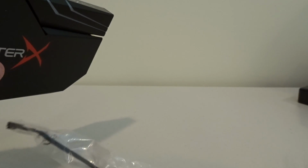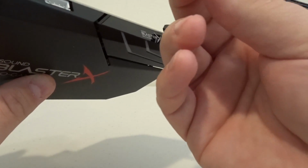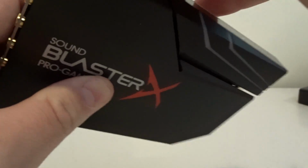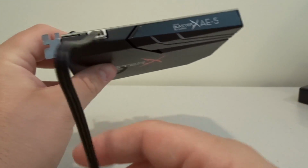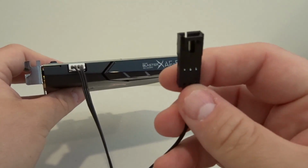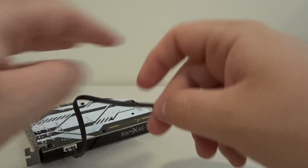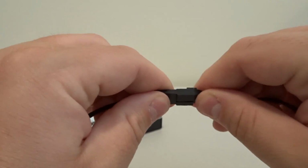And like I said before, you have these light strips. The card itself comes with this adapter, which I'll plug in here, like this. Now you don't have to use this if you don't want the RGB lighting. Let's say you just want a nice clean look and you want the sound card but not the RGB lighting. That's fine. Now that this is connected here, you would connect the power strip like so.